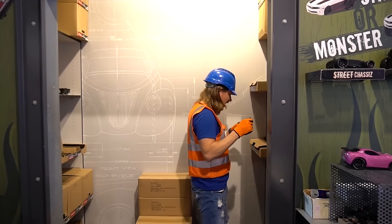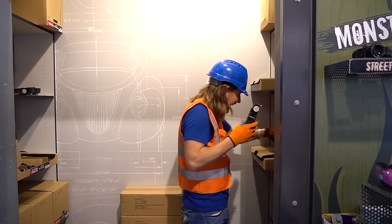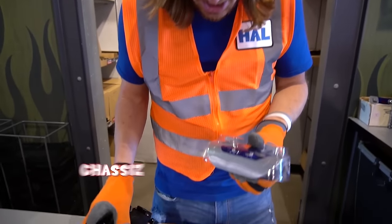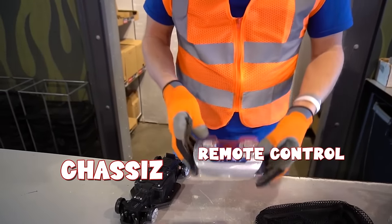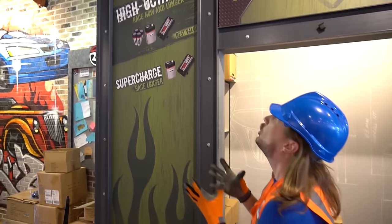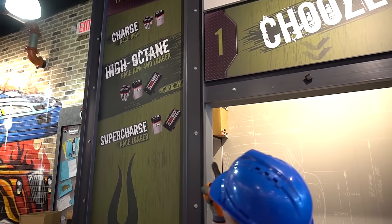Let's see. Here it is right here. Yep. We got that. And a remote control for it. Check that out. So we got our chassis and we got a remote control. And then let's see. We got to choose how we're going to charge it up. So we can just do a charge.